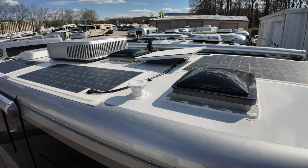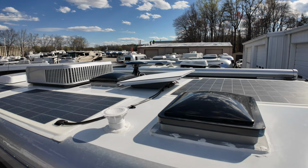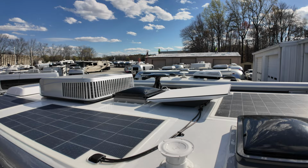Now, there is your high performance Starlink dish that is now standard on the 2024 Atlas. So if you decide to get the 24 Atlas, you're also getting Starlink. And then that's one of your powered vents. That'll be the one that's over the kitchen area. And that one right there is gonna be over the bathroom area. We do have one of the exhaust vents right there. Now the black kind of satellite looking antenna there, that's just gonna be HD antenna.